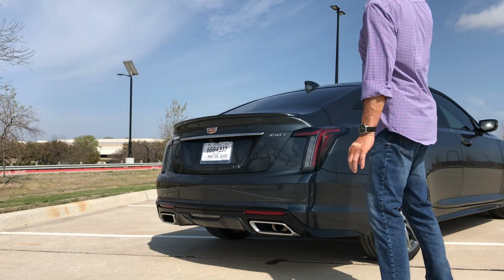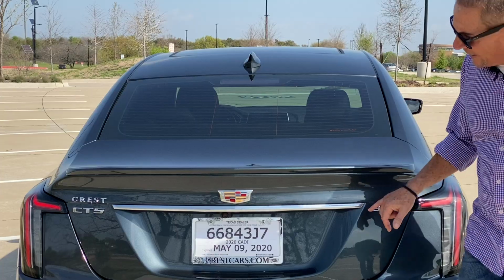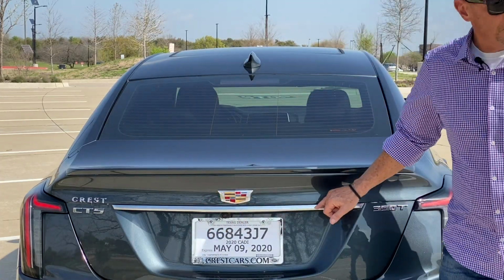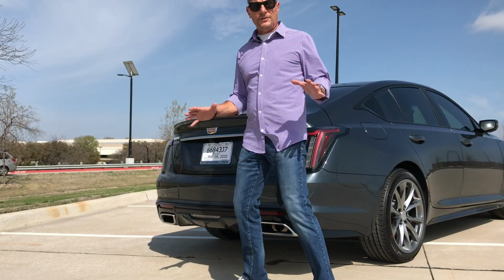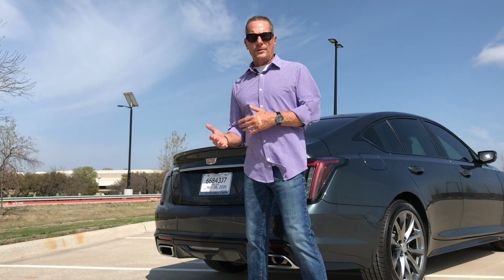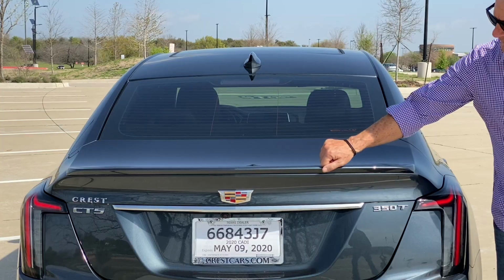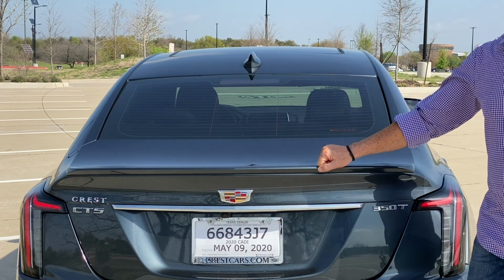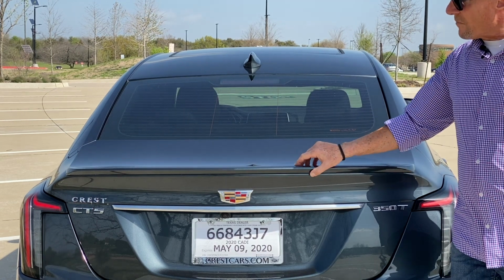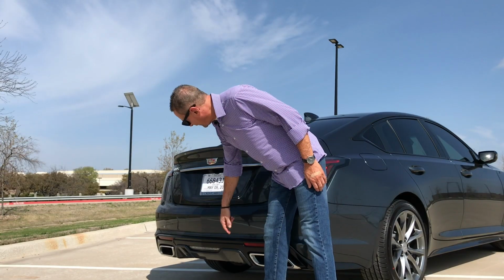What you'll notice in this Sport Edition, hardly any chrome anywhere, which is really kind of cool. Maybe here, very few accents. I like the darked out image of everything. I'm also a bigger fan of the alloy wheels versus the blacked out wheels, just personal preference to me. I like a little contrast. As you can see here, again, the subtle lip of the spoiler, and it has dual exhaust.